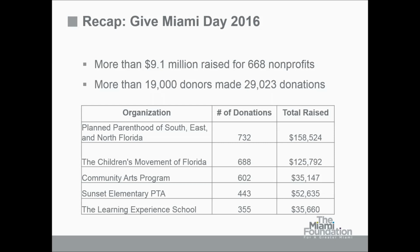On this slide, I've highlighted some of the organizations who were most successful in terms of the number of donations. Now, I know this is a fundraising event and people want to raise a lot of money, but I personally feel that what's even more valuable to your organization is the number of folks that say they care about you on Give Miami Day by making a monetary donation. Topping the list was our friends at Planned Parenthood. This was the first time they came out on top during Give Miami Day.